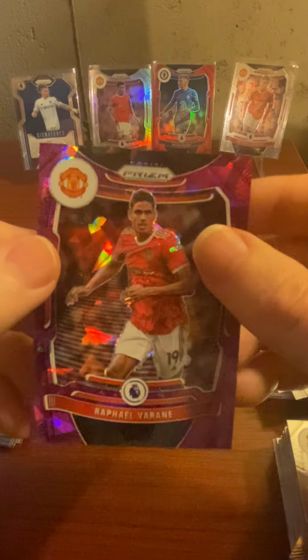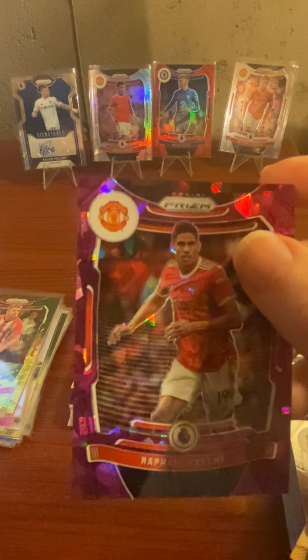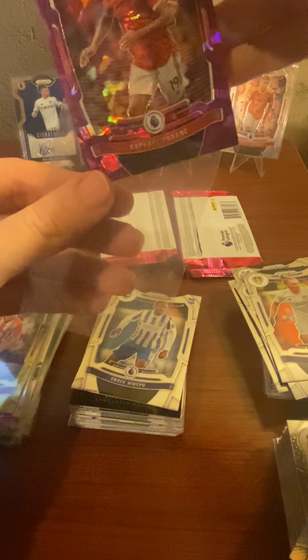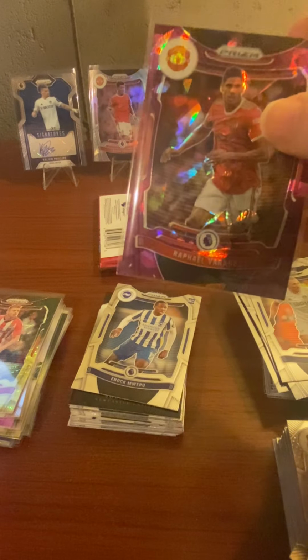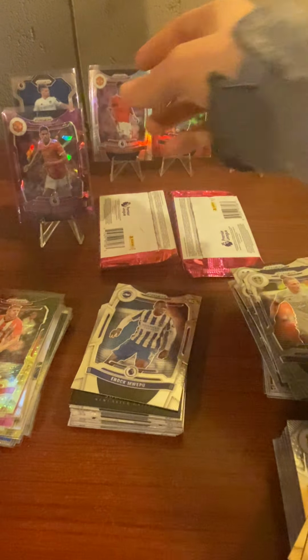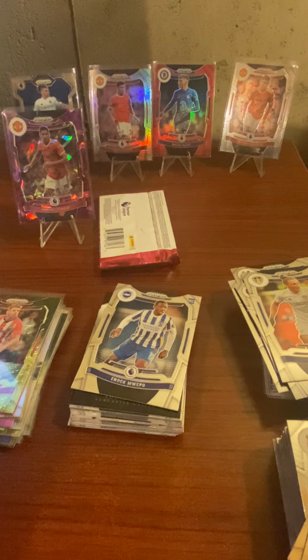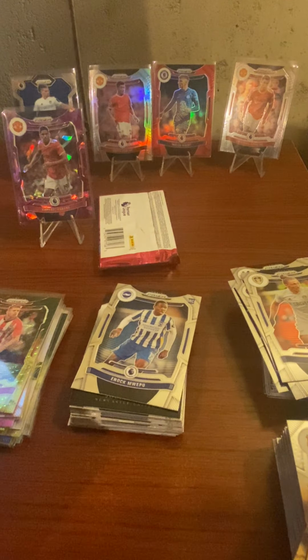Oh, my, my, my. Oh, my Lord. Whew. That is beautiful. Let's put another little sleeve right here. Sorry, Phillips. There's someone better. Man, that's a nice pull. That's a nice little pull.